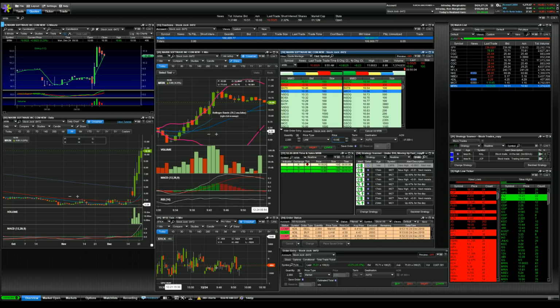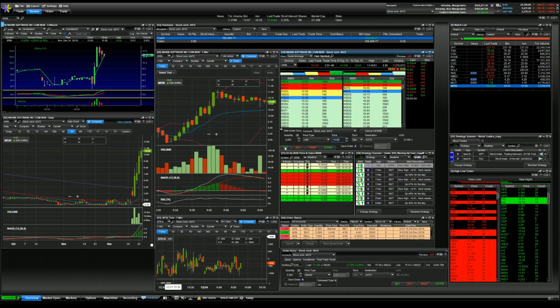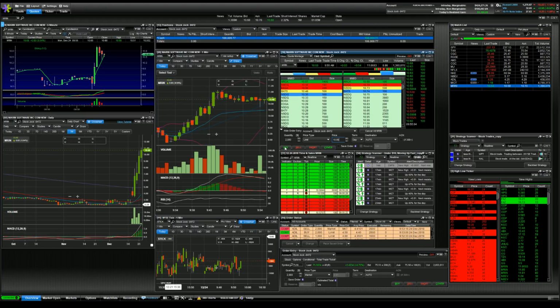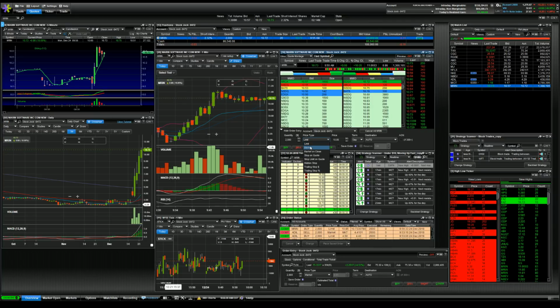Early entry would be over 1075. Adding at 38 and 46. A little aggressive on the 1-minute there, candle over candle. Breaking this level here is critical, the 433 spot. So there's no resistance until 5. I just don't know if we're going to have the momentum to make that move. Ooh, we'll see. Big seller at 75.